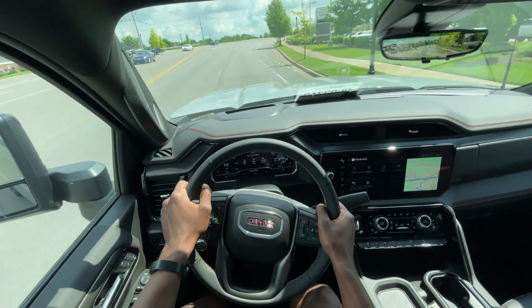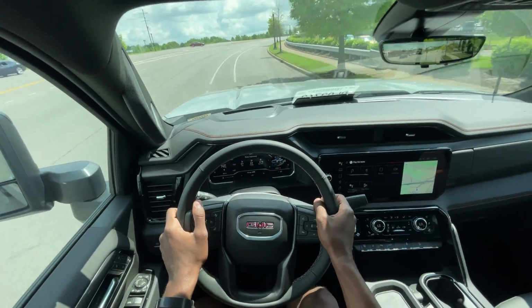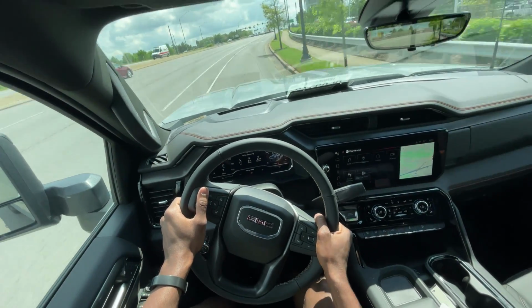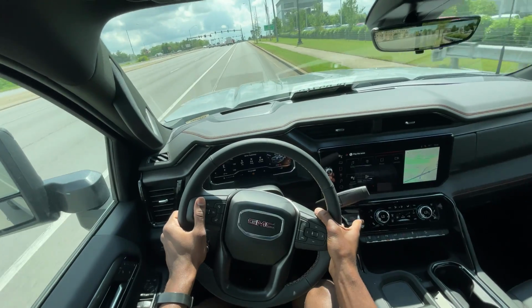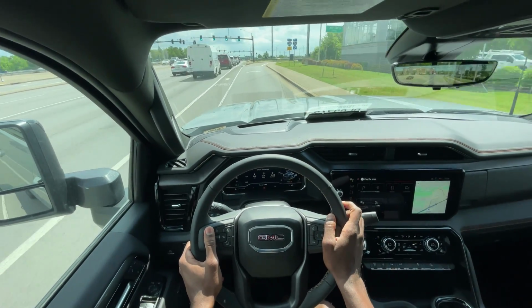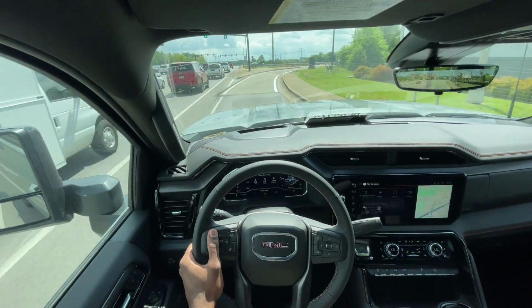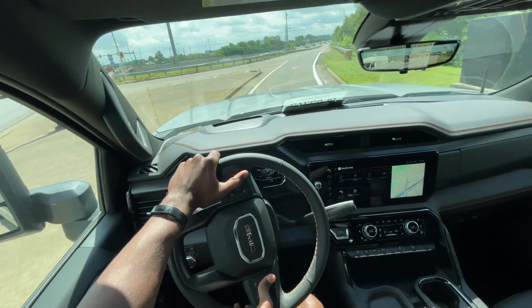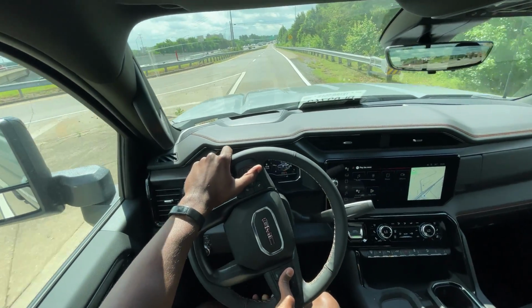Now, one thing I like about these Sierras in particular is they just feel really smooth when you're coming down the street. When you hit bumps, you can kind of feel it because it's a heavy duty truck, but overall on smooth surfaces, it's pretty good. I've got some space here, so I'm gonna give it a pull. Here we go.